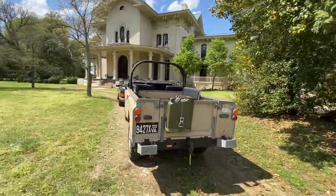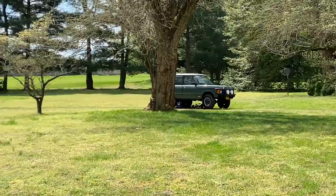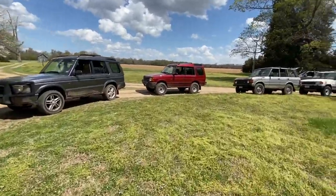Really is kind of in its element with the top down. Ross did not bring the Mercedes out. The 88, yep, long out right now. And the rest of the crew did just fine.